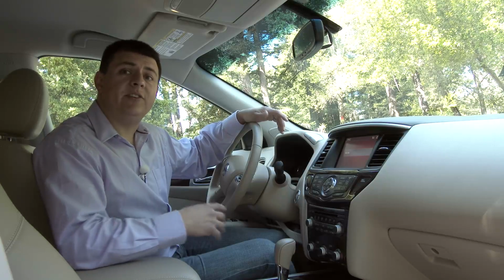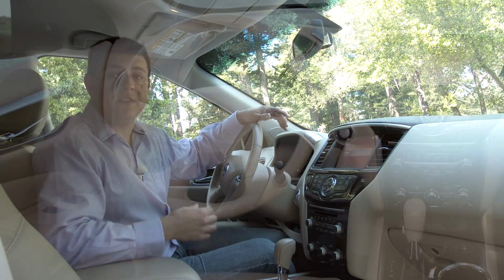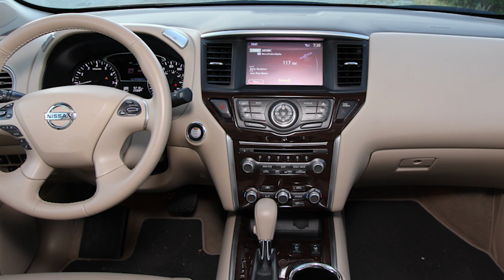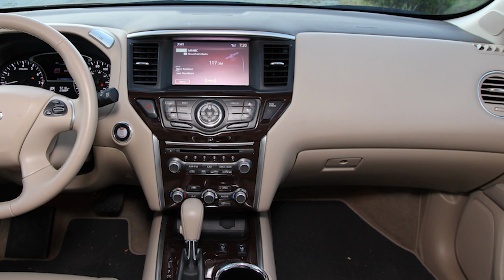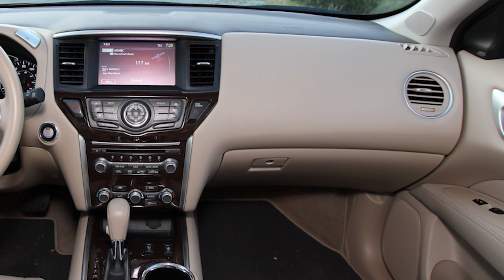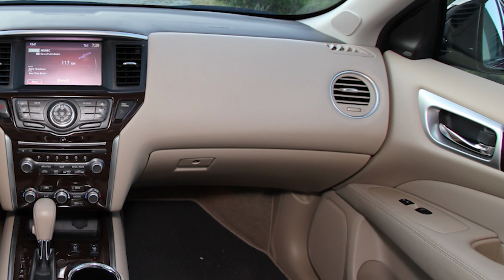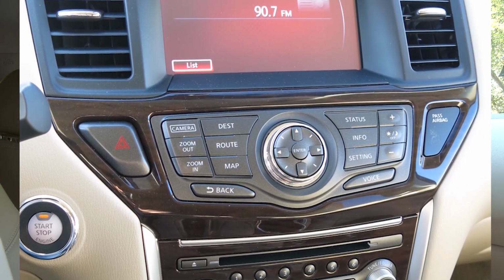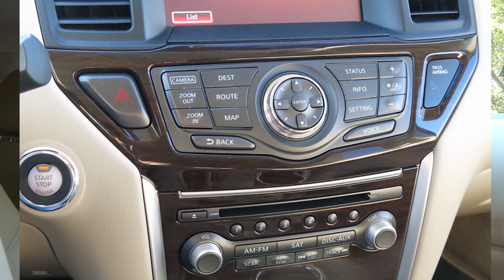The Pathfinder's interior is very different from the Nissan Rogue or the Nissan Murano, the other two SUVs in Nissan's American lineup. It's most noticeable right here in the center stack. This does use sort of Nissan's older center stack design, which they shared with the last generation Nissan Maxima and a variety of Infiniti products. Same thing goes for the infotainment software. It's basically shared with those older Infiniti products.